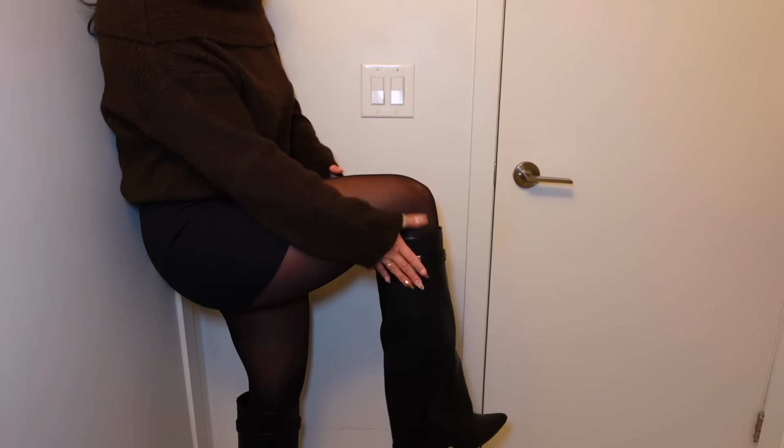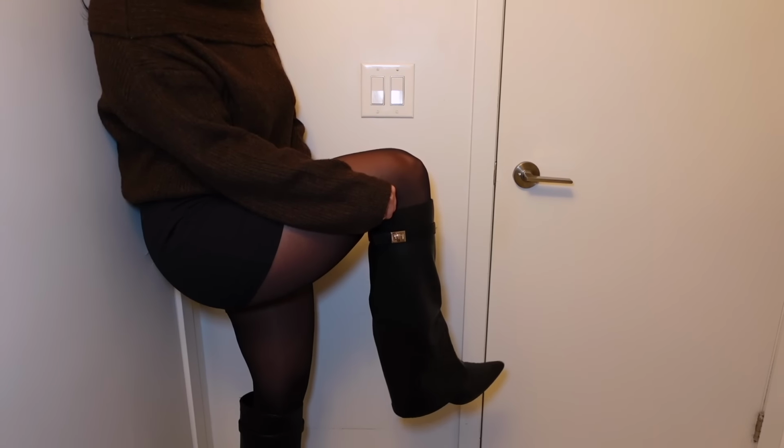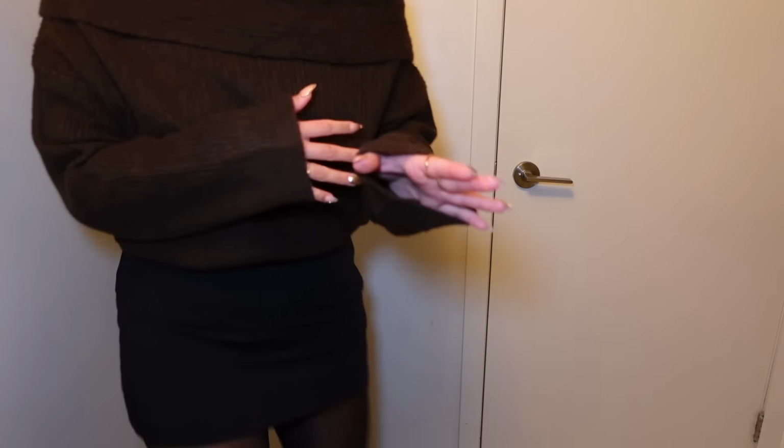Okay, and my outfit's really cute, you guys. If you can tell, I have on the Garage off the shoulder brown knitted sweater. It's so, so cute. And then I actually have on the pleated skirt. I think that's how you call it, just like a regular skirt. Actually, it has built-in shorts, and then I paired it up with some nylons. And I just paired it with my really cute, trendy boots that I got from Target, you guys. These are so cute. They have a thick heel, so easy to walk in.